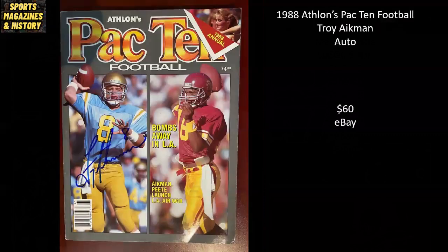From 1988, Athlon's Pac-10 Football Magazine, and you've got Rodney Peete on the right. You've got Hall of Fame quarterback Troy Aikman on the left, playing for UCLA. It's been autographed by Troy Aikman, sold on eBay for $60.